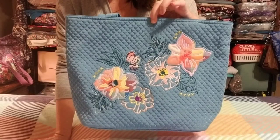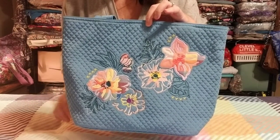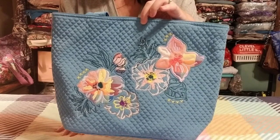Regardless, I think it's super cute, super pretty. I love this seashore blue color. It was super cheap, and so I grabbed it.